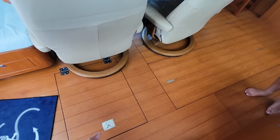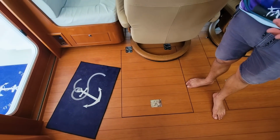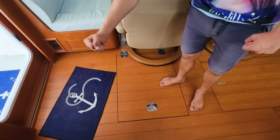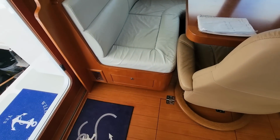And this, same access? Yeah. Just in case the bilge pump fails. You have a manual one extension, really close, and you can pump from here. Oh, that's fantastic. Really well set up.